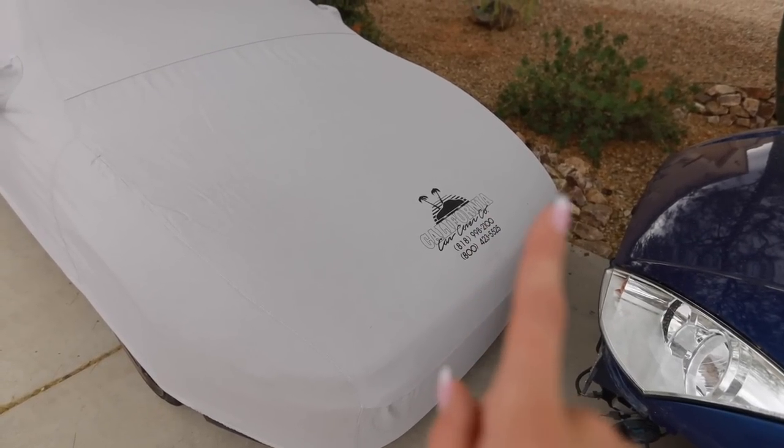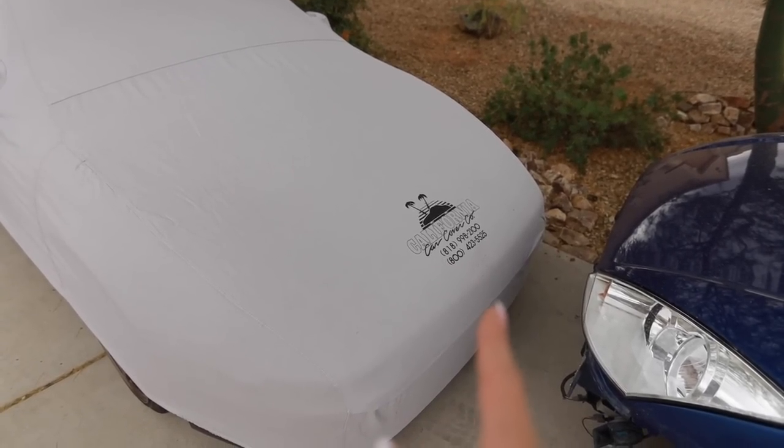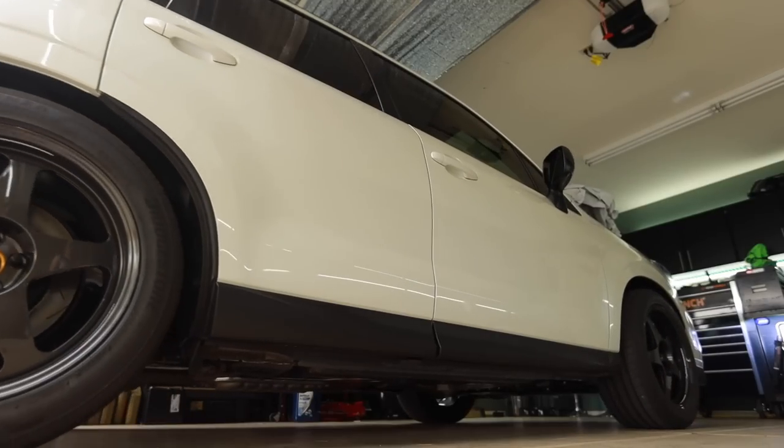This giant fabric burrito is a car cover for the Gump, so when it's pushed out of the garage so I can work on stuff, it doesn't get all nasty with bird poop. One of you guys a while back sent me this car cover for the MR2 that you had and you weren't using, and I liked it so much I looked up the company that made them.